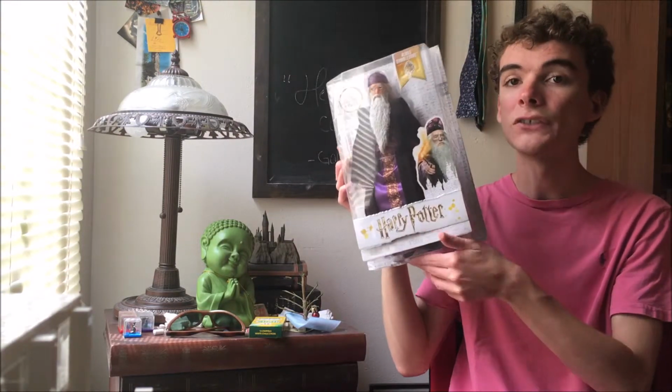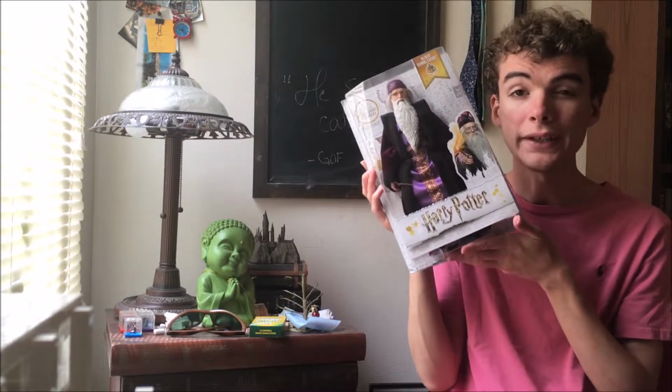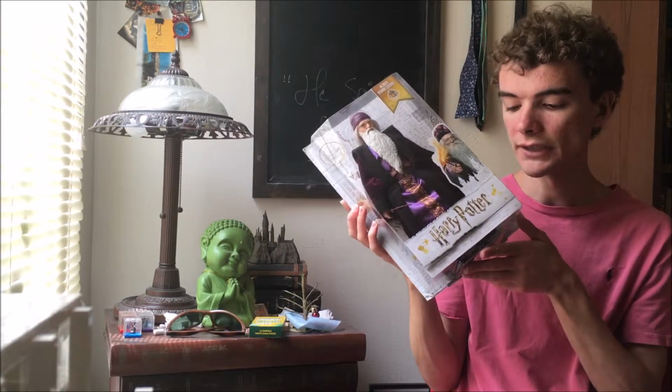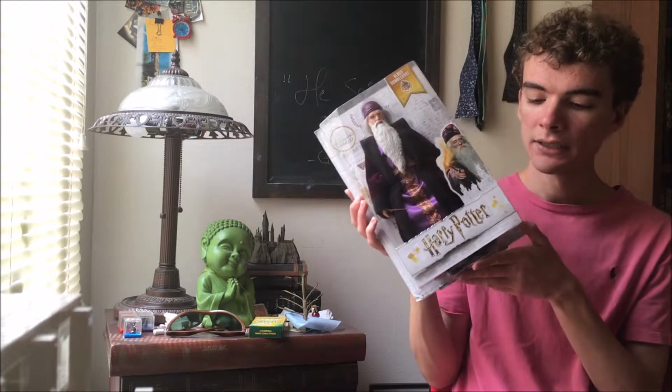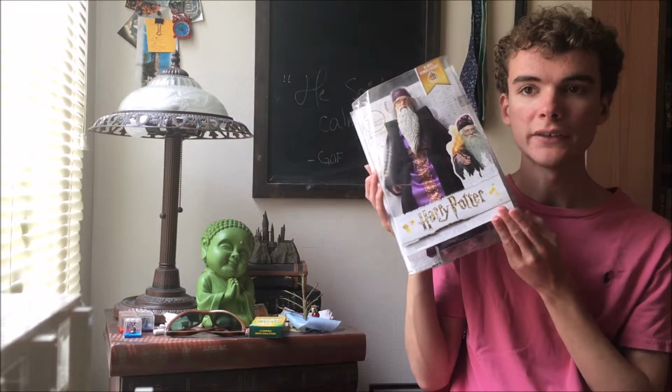Next up, we have one of those dolls by Mattel. This was also on sale, regular price like $20. I think it was marked down to like $12 or $13. So I was like, yeah, I'll get a Dumbledore doll, that's cool.